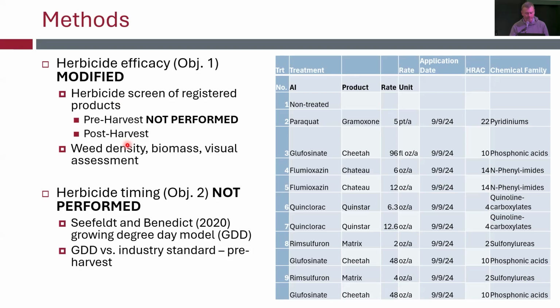But for the herbicide trial, we took basically everything that's registered for the most part, and everything was applied post-harvest. And so this is post-emergence only. Anything that had either a pre-emergence or dual activity was included with a post-emergent contact herbicide. Everything was applied with surfactants, just like we did in the spot spray trials.